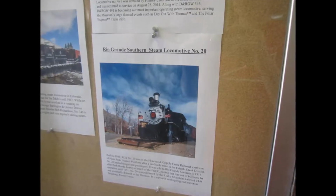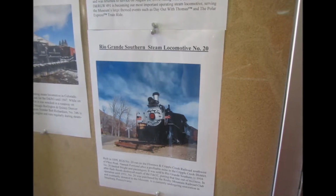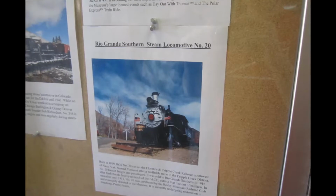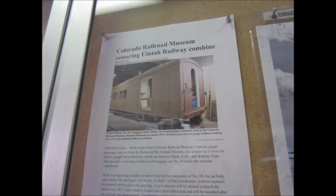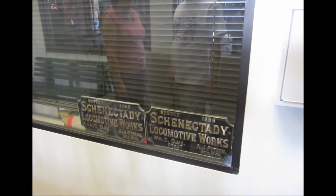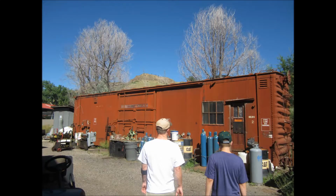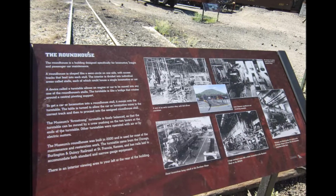Rio Grande Southern number 20 is currently at Strasburg, Pennsylvania, which is a place where many steam locomotives are being worked on, including Union Pacific 4014. I have no idea what engine had these builder plates. Outside the roundhouse is an old boxcar whose body is used as a storage building. Also outside the roundhouse is this information board.